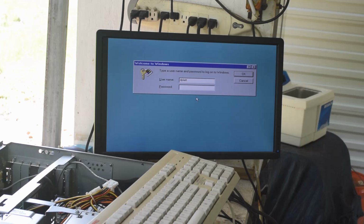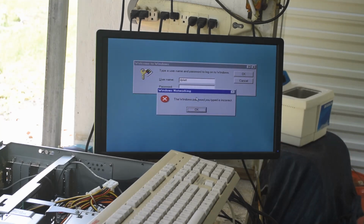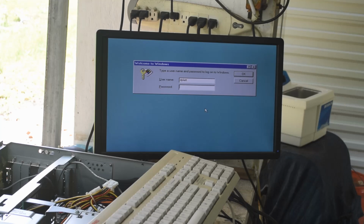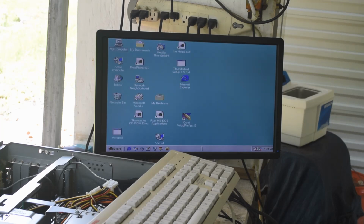Okay, so now we're at the login screen. So there's a password set. Let me just hit enter and see what happens. No, that's not it. Is the mouse working? Yep. Let me try cancel. See what happens when I hit cancel. Hey! Hey, are we booting up? I guess there really is no password set. Okay. So, hey, look at this. We booted up to Windows 98.